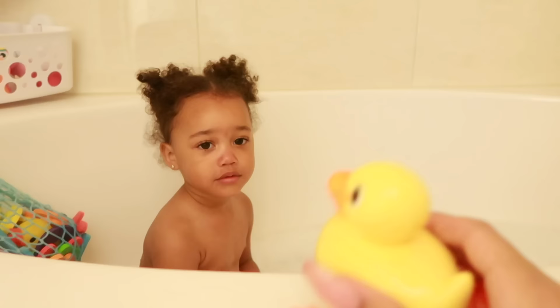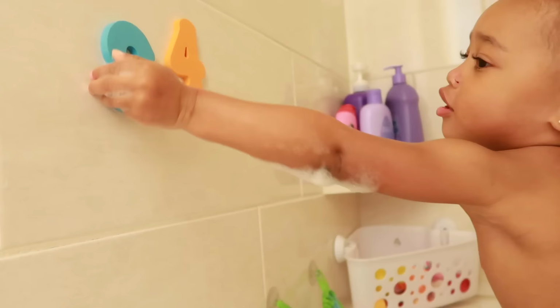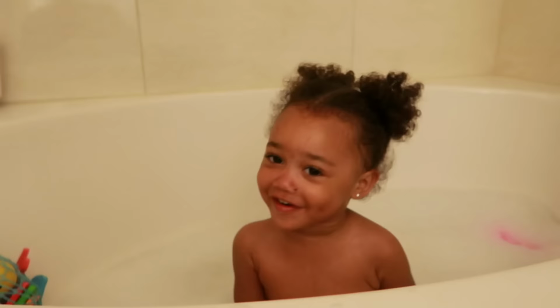Quack, quack. Quack, quack, quack. You wanna do your letters? Mm-hmm. Letters and numbers? I think I just got these little foam letters from Target or something. 3 and 4. That's backwards, but there. Three and four. Good job.